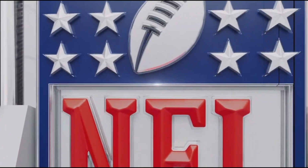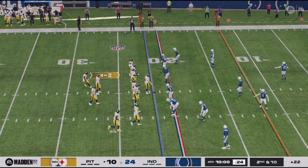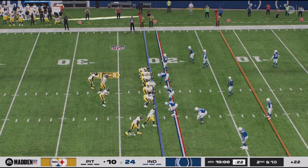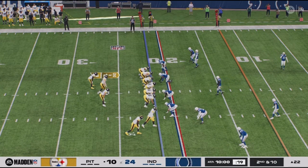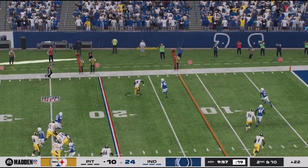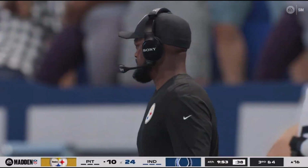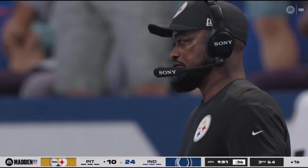Back now here on EA Sports. It's the Steelers with the football, but trailing here as we get going in quarter number 4. Now they'll switch it up here and look to throw. That's to his running back, Gainwell. They get 6. That'll leave him with 3rd and 4.